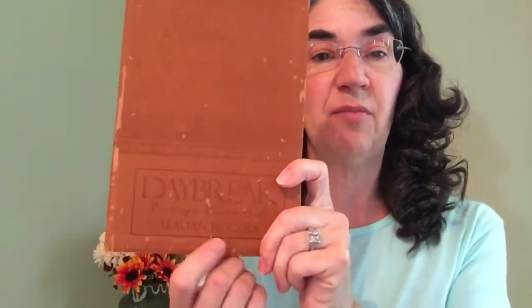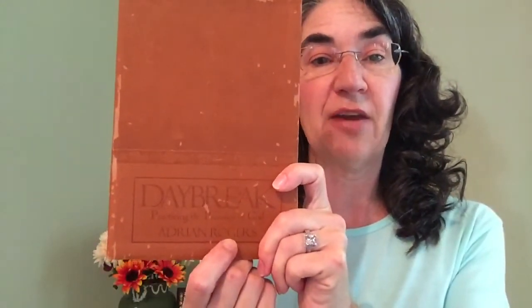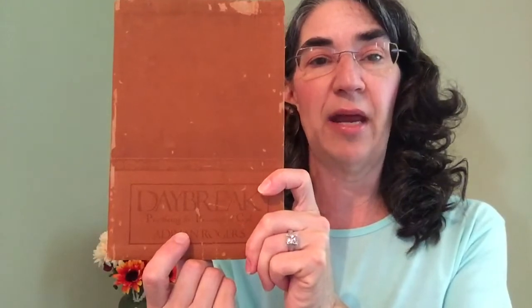The other thing I want to tell you is when you're decluttering, you run across things that you might have been looking for. And this is a book. We used to go to church at Bellevue Baptist in Memphis. This is a book by Adrian Rogers. I think they probably put the book together after his death. He passed away, unfortunately, of cancer in 2005.